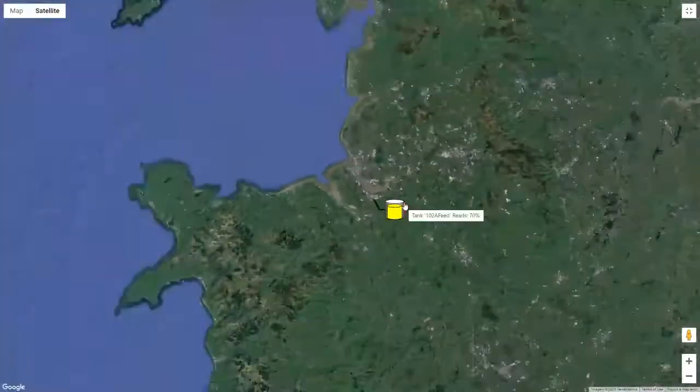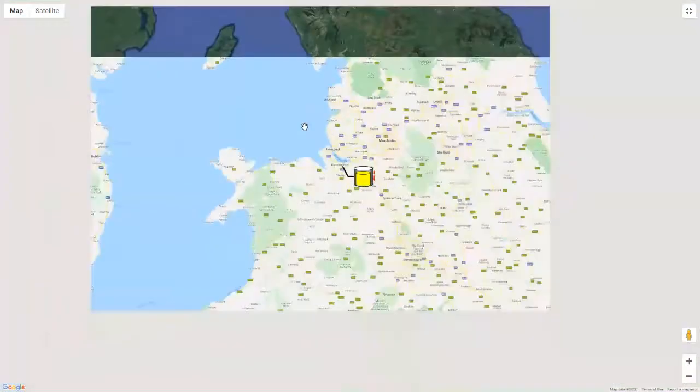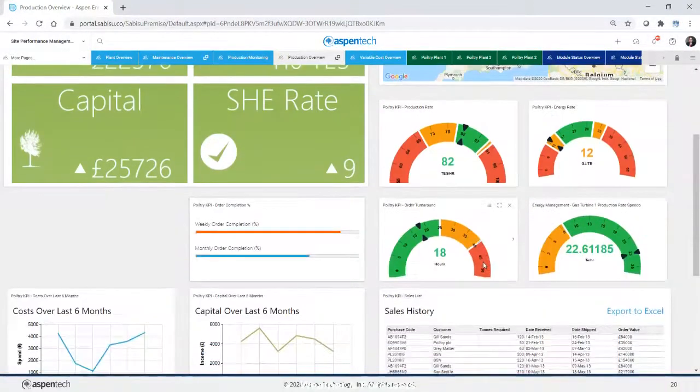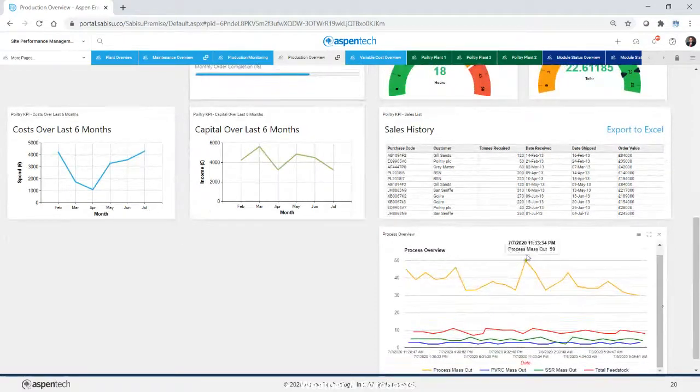Okay, so which country is this? Maybe take it over to a map view. And I'm actually looking at England at the moment. So this is an area in England, and it just shows you how I can interact with data, because that's what you want to do at this level. You want to be able to interact very, very fast with KPIs, all over the place.